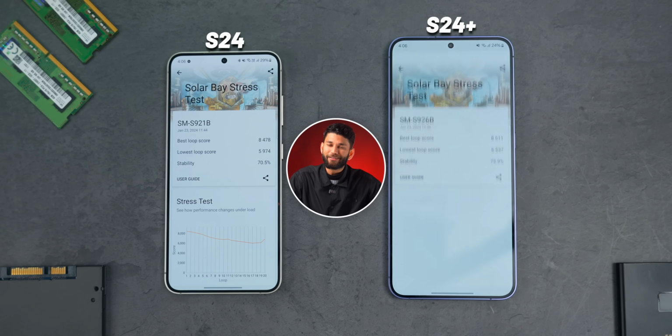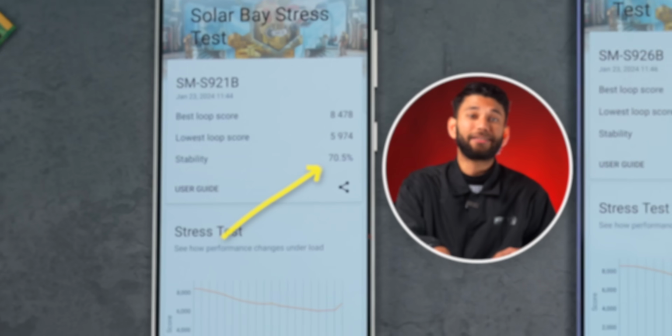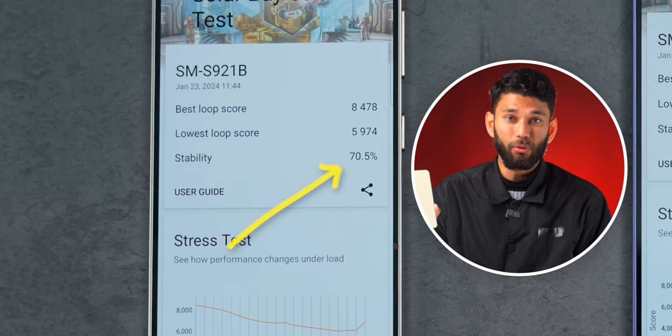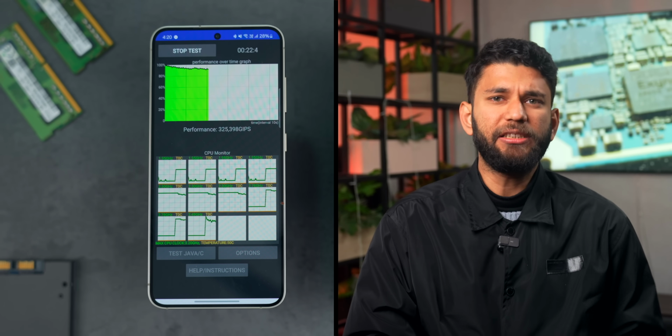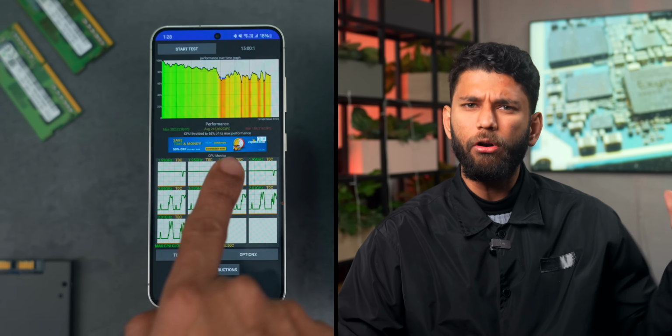So we ran the Solar Bay 3D benchmark and both of these phones scored pretty well. The S24 has a 70% stability score and that's a good thing. But benchmarks are just benchmarks. The biggest concern with Exynos in the past has been heating. So did Samsung fix that? Well, things are interesting here. So we ran the CPU throttling test. It runs the CPU at 100% for 15 minutes and the S24 does throttle a bit. The graph gets orangish. Now let's do a practical test.